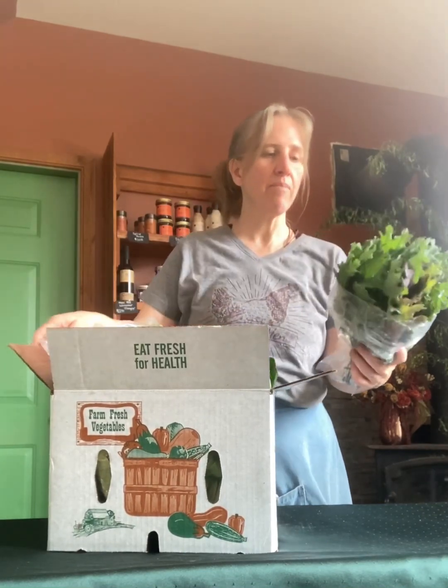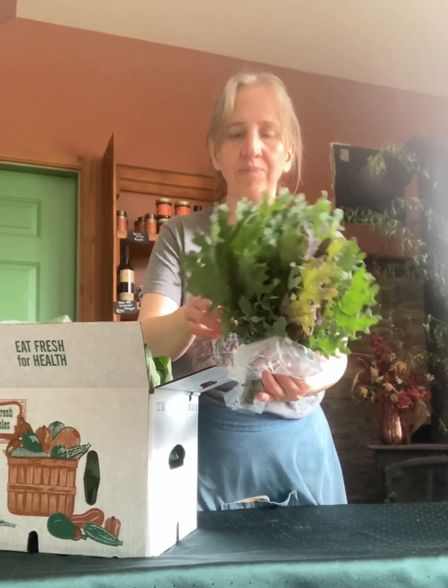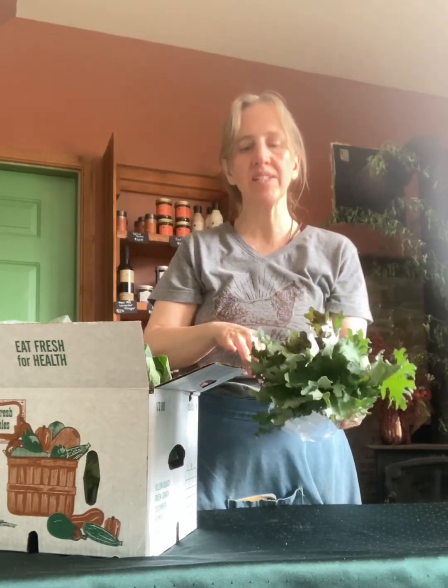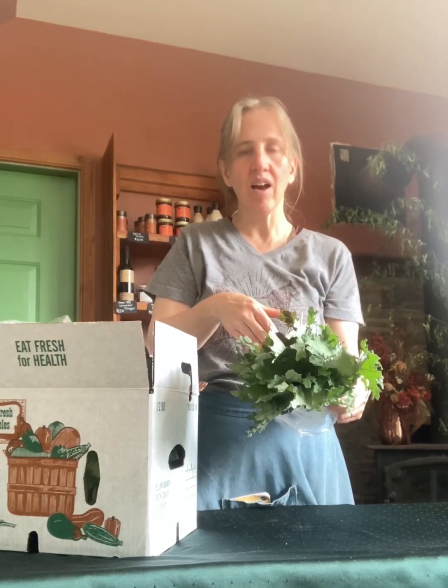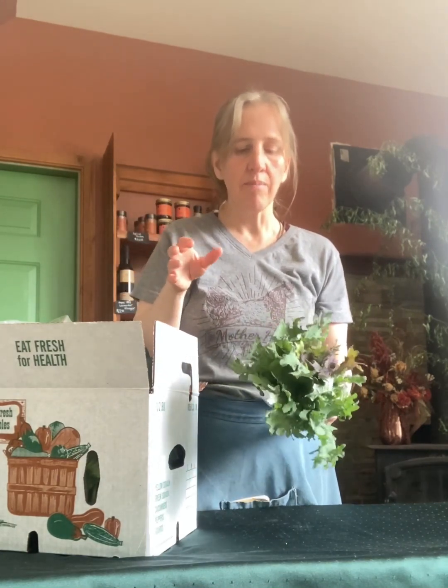So I have a bunch of kale. This is red Russian kale. You can identify that by the purple stems. And it's leafy, like kind of like an oak leaf. My favorite thing to do with greens is to slice them thin and saute them with olive oil and garlic and a little bit of salt.